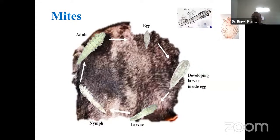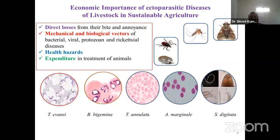When the parasite comes on animals, they lay eggs on the animals, their development is on the animals, and they cause the disease accordingly. And most of the time you will find they are very microscopic. You cannot see them without a microscope, with the unaided eye. Okay, so this is a very unique arthropod among all others. Now we understand the different kinds of arthropods, their habitat, and their locations on animals as well as in the environment.